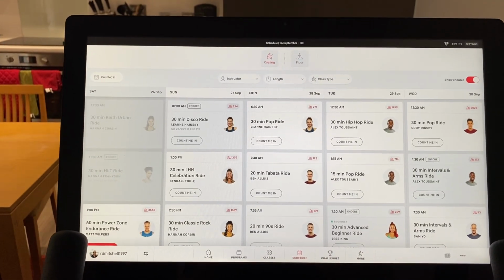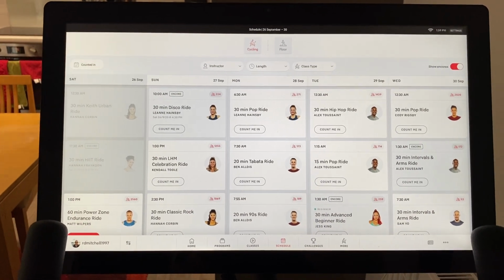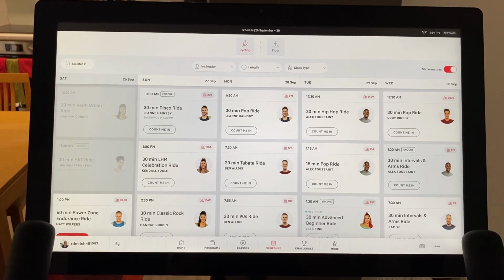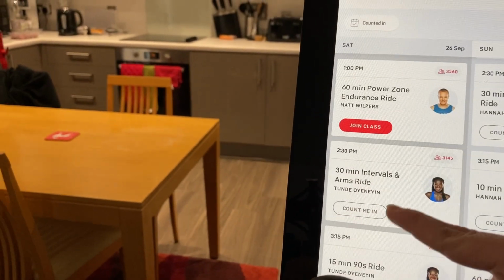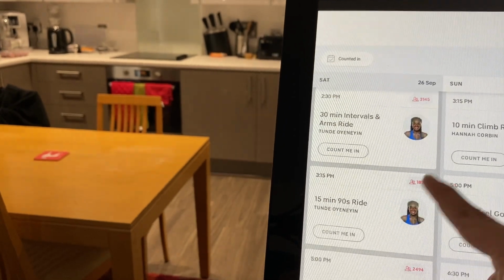This is all of the live classes that are happening right now. We have a cycling schedule and we have a floor schedule. Floor schedule is for things like yoga, strength, and everything in between. So there's a ride coming up. We are well past that one. So there's a ride coming up at 2:30, which I could do, 3:15, and so on and so forth.